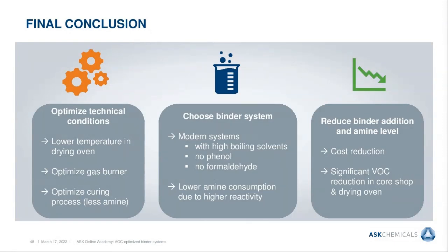And then reduce your binder addition level. This is something you can also do on your own with your already used binder, or in addition with part 2 here, choose binder system. So finally, if you use less binder and less amine, you will have a cost reduction in your process. And this will significantly lead to a lower VOC level in your core shop and drying oven.